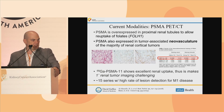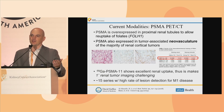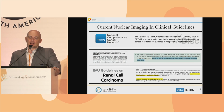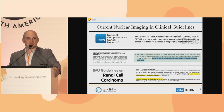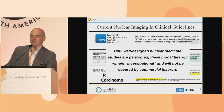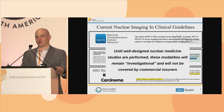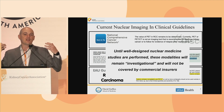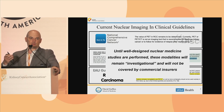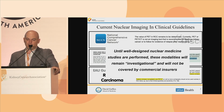And there are about 15 series looking at PSMA PET-CT for detection of metastatic disease, maybe some value there. But look at our guidelines. NCCN, AUA, EAU, they all have language about PET-CT, and basically they say don't use it. There is data, in small series, but until we have well-designed nuclear medicine studies, these studies will remain investigational, and all you guys will have to do prior authorizations for hours and hours and hours trying to get it approved, unless they're maybe in the Medicare population, which sometimes you can get it approved.